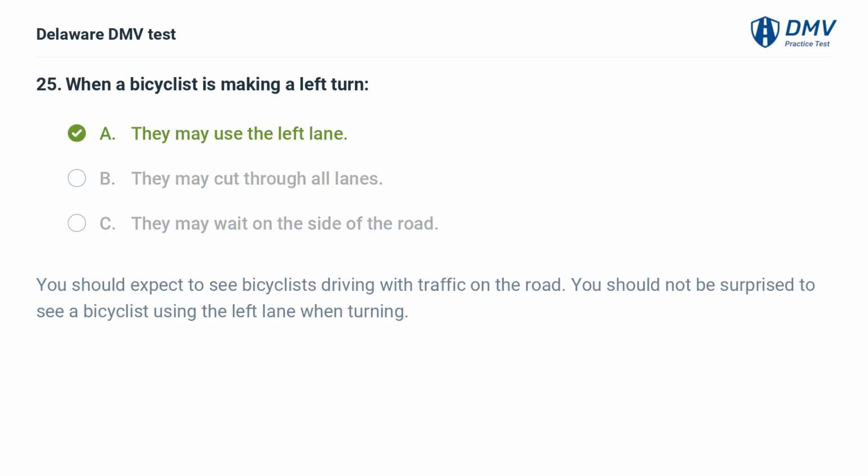A. They may use the left lane. You should expect to see bicyclists driving with traffic on the road. You should not be surprised to see a bicyclist using the left lane when turning.